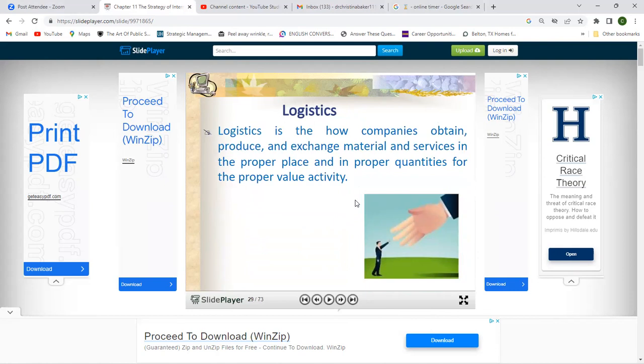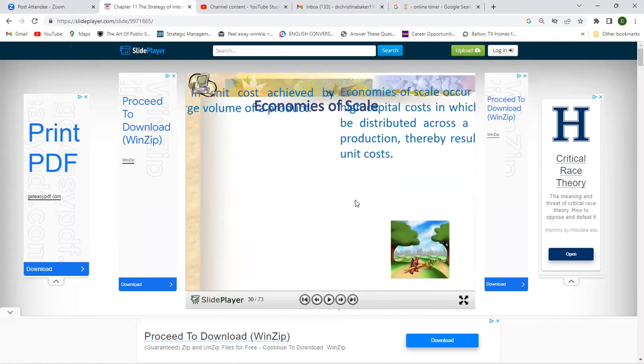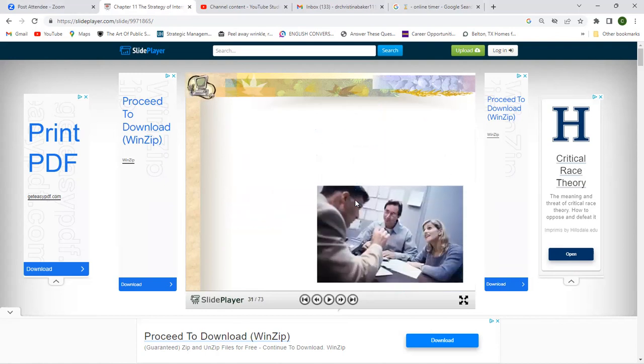Logistics: how companies obtain, produce, and exchange materials and services in the proper place and proper quantities for the proper value activity. Economies of scale: the reduction of unit cost achieved by producing a large volume of the product. Economies of scale occur in industries with a high capital cost, in which the cost can be distributed across a large number of units of production, thereby resulting in lower per unit cost.